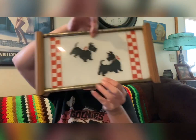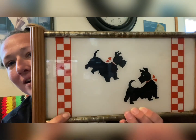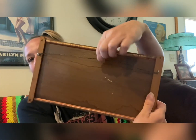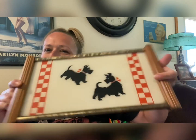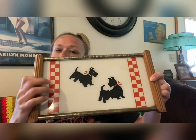Then I got this awesome, cute Scotty dog tray. It's glass. Cute little Scotty dogs. Is that not adorable? It's like a vintage tray. You could hang it on your wall. It's got a thing for you to hang it if you wanted to use it as display, or if you didn't want to use it as a tray. But I think it's so cute, in the glass.